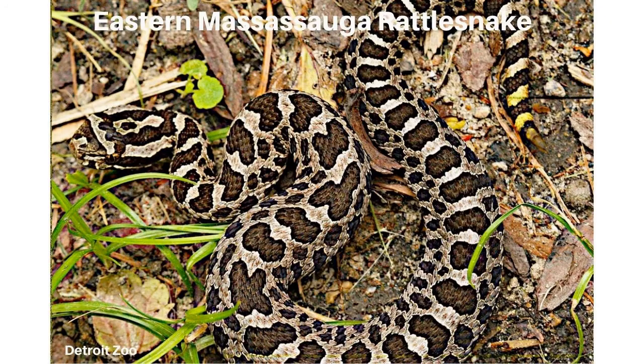Another really special animal that uses both upland and wetland habitat is called the eastern Massasauga rattlesnake. This is the only venomous snake in Michigan, which means it has venom in its fangs that it injects to stun and kill its prey. And this is a species that lives in fens. It lives in wetland areas, which is so crazy to think that a snake would do that. But that's because it has abundant prey. So small mammals like shrews and voles, they live in that wetland habitat, and they are the perfect prey item for the eastern Massasauga rattlesnake.